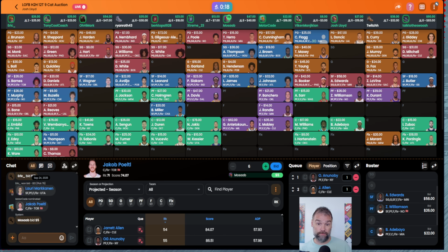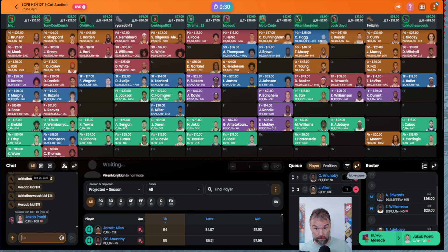Jakob Poeltl, who is probably not a $25 player, but him and OG are probably the closest to that. If I get him for 10, I'll be very happy. I don't think that I will. Swoosh coming in for 12. He can obviously outbid us. Ooh, he's taking it up. I'm not going higher than this. So Poeltl goes for 15, which I think is some very, very strong value. I couldn't get in on it. Another downside of this strategy.